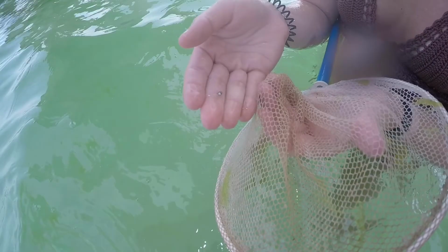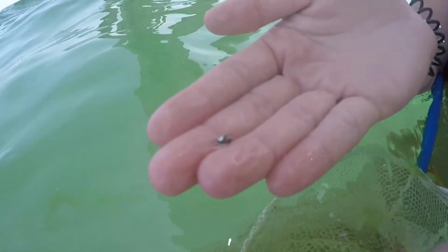So here we caught another fish that I actually was not able to identify, but something cool about this guy is he's almost completely translucent, or see-through, and the only part you can really see is right by his head where his eyes are.